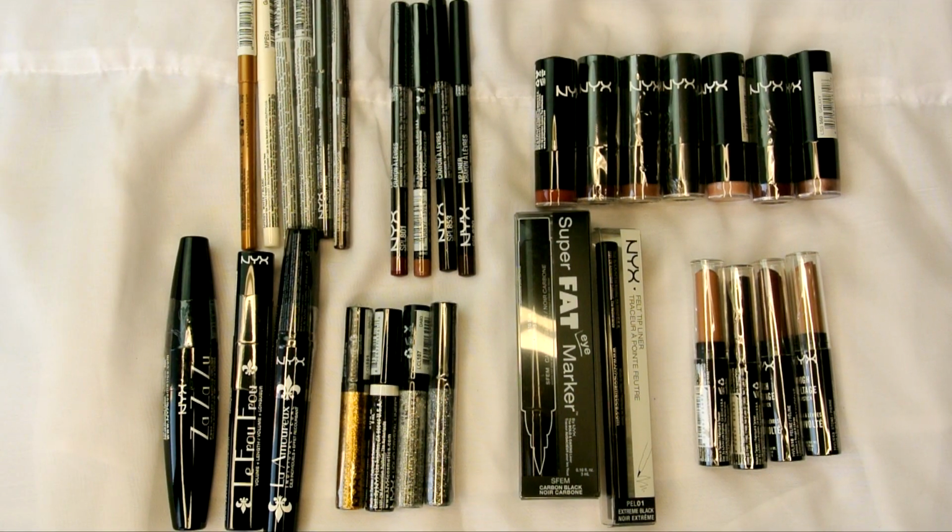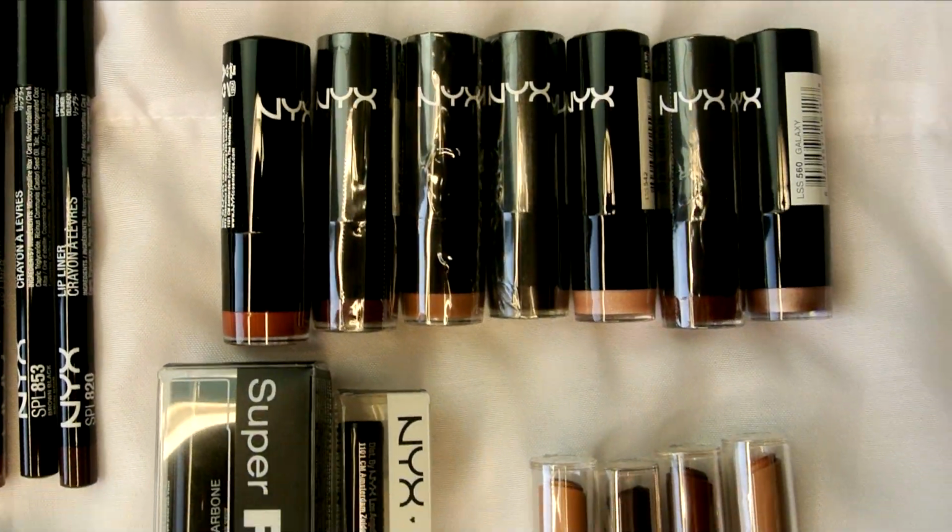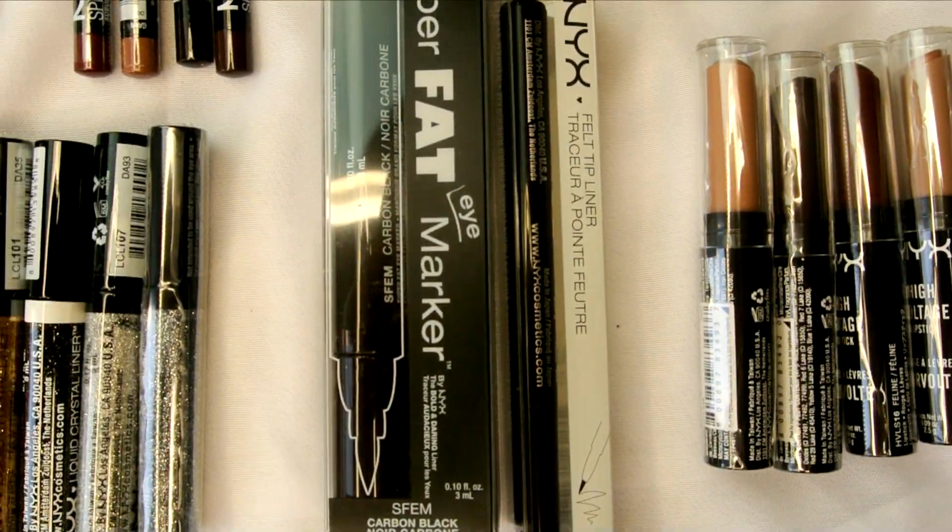More mascara here, more eyeliners, lip liners. We have some lipsticks, and then more lipsticks here. And then we have some more eyeliners. We have a white one there, a gold, and then we have some glitter eyeliners. And that's all for box number three. Now let's move on to box number four.